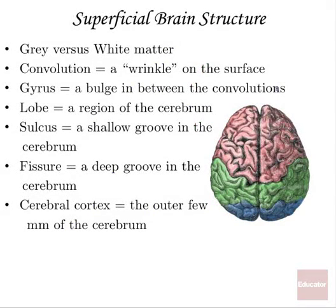When we look at the superficial brain structure in an adult, or a young kid for that matter, on the superficial part, what you're looking at here, we're actually looking at a top view, superior view down on the cerebrum. Here's the left hemisphere, the right hemisphere. You're not going to actually see pink, green, and blue. This is color-coded so you can see the different lobes, which we're going to cover in a little bit.